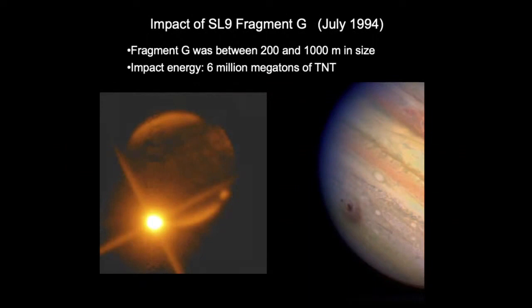We really don't know the size of the nucleus because it was far away. But the impact energy was megatons, millions of megatons. And furthermore, it left a big black mark on Jupiter. And that was kind of cool for me because we had done all the math and the orbit predictions months ahead of time. And we were pretty sure that it was going to hit there on the limb and actually slightly around on the far side and at that latitude. And sure enough, that's where it hit.